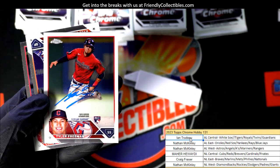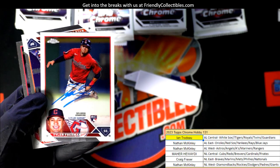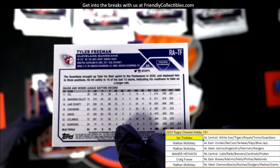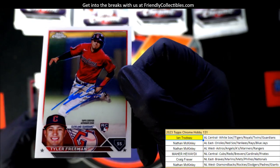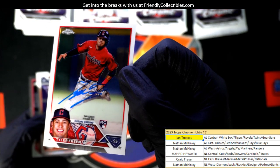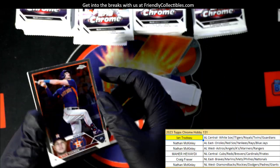Wow, Ian, the last division to go ends up being the one that hits. Congratulations, Tyler Freeman. There's so many other things to hit in here, but it's always good to get the autograph. Congratulations, Ian. Definitely good to get the autograph rookie.